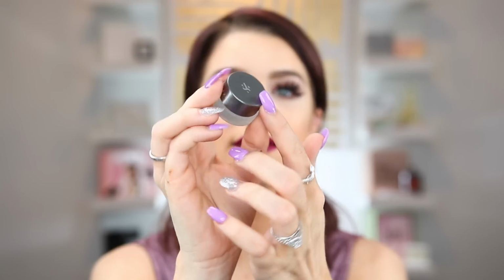Okay, so let's see what they look like. They all came in like little bags. So opening the first one, the packaging looks really, really sleek. It's kind of like frosted, which is really nice. So this is Smoky Quartz. So these are going to be gel eyeliners. They do have a cap over them, so let me get that off. I'm going to use my teeth because I'm classy.